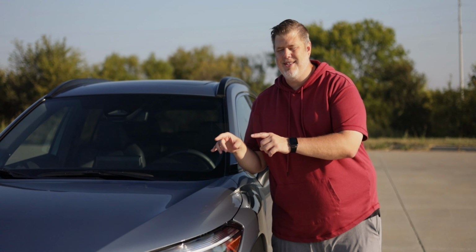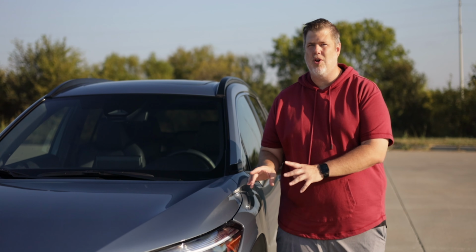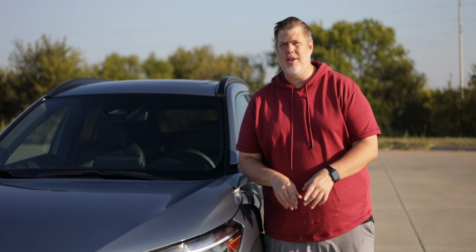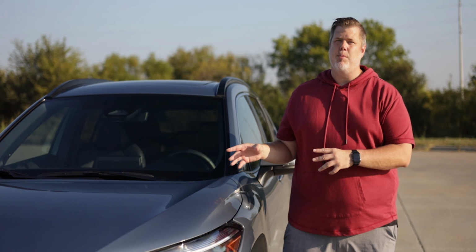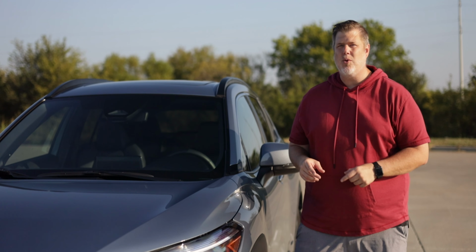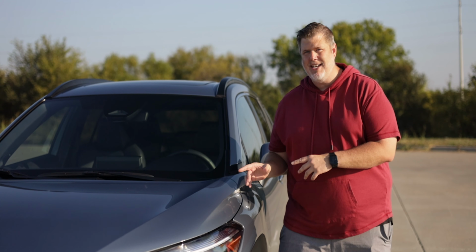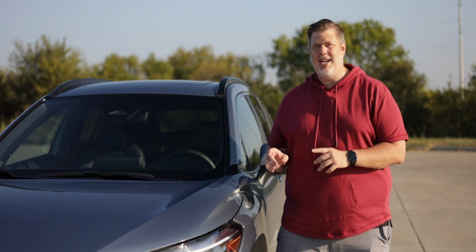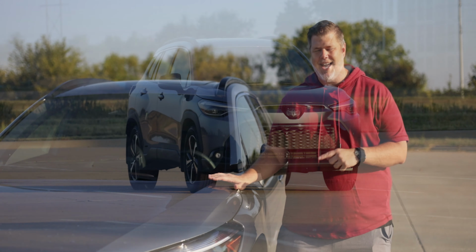All right, before we dive into this one specifically, let's talk about the trims offered in the Corolla Cross Hybrid. They are a bit different than the Corolla Cross itself, and they do list the gas version and the hybrid version as separate models on their website. So we have a Hybrid S, a Hybrid SE, a Hybrid Nightshade, and the Hybrid XSE, which is what we're driving here, the top of the line XSE.